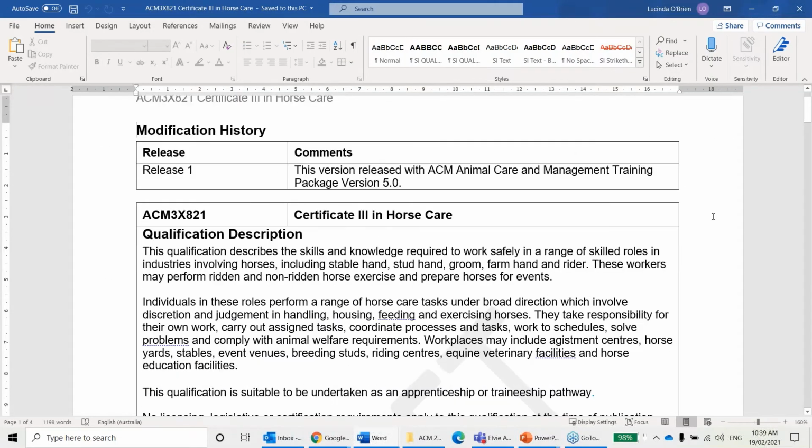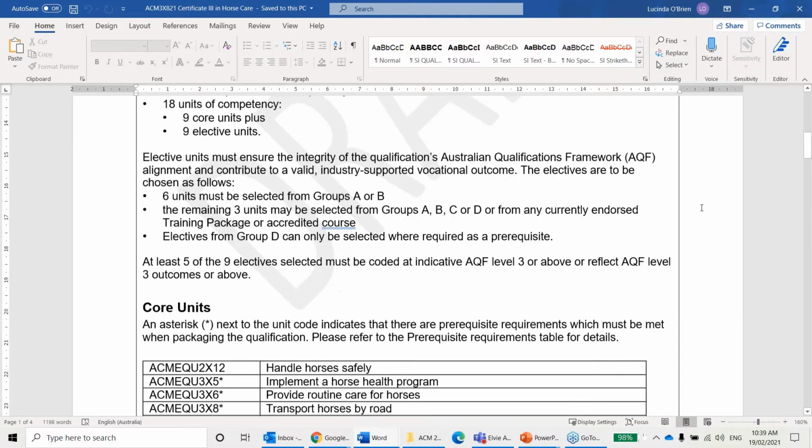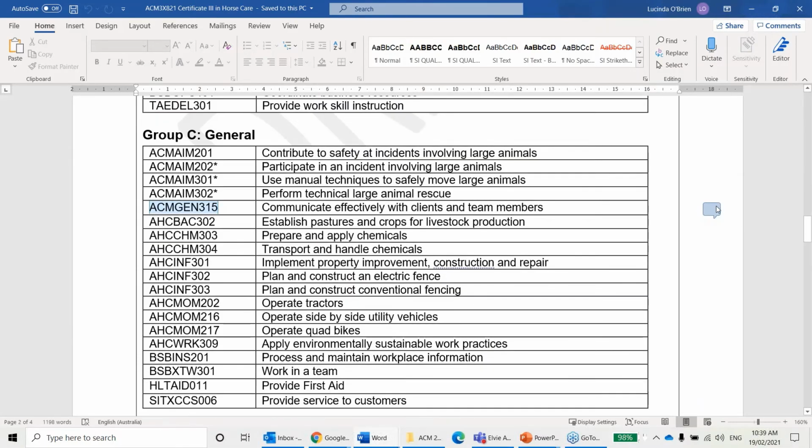So if you scroll down to the group, I think the group C, sorry, the general. Yeah. So this was the general in the old group. We've tidied it up a little. We've added the animal incident management, the first 2 units there. Again, I'm not happy that we have prerequisites in there because probably the useful unit is the participate one, the 202, but you've got to do the prereq to do it, but that's just how that's been designed and we can't change that.